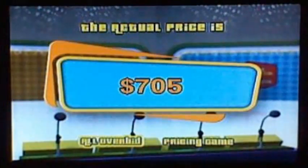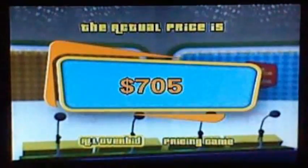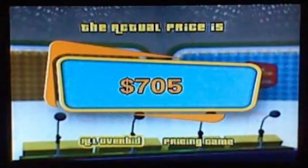The contestant that comes closest to the actual retail price without going over takes the remote and gets a chance to play a pricey game. Don't forget to write down the price of your winnings. $705. Blue, come on stage. Yes, I did it.